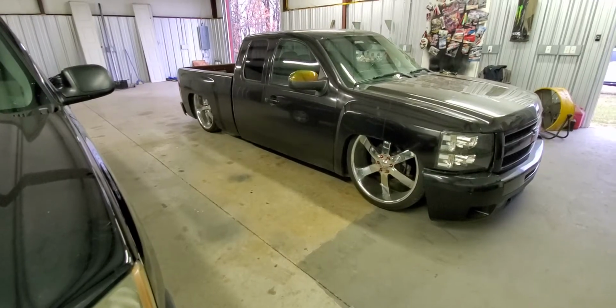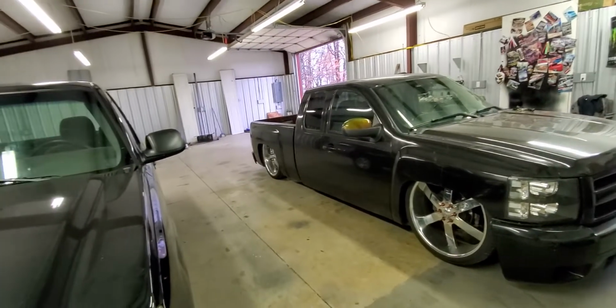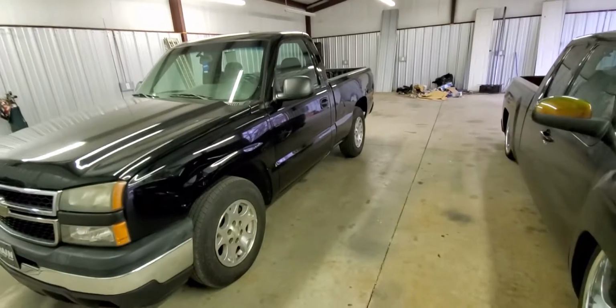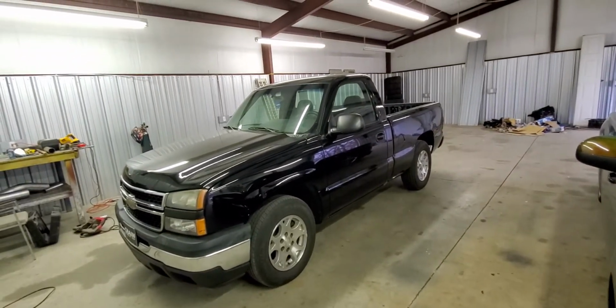That right there, I'm going to build an A-frame with a hoist so I can pull beds here and be able to set them down inside the shop somewhere. But other than that, that's all that's been going on. It's going to look good when it's done.